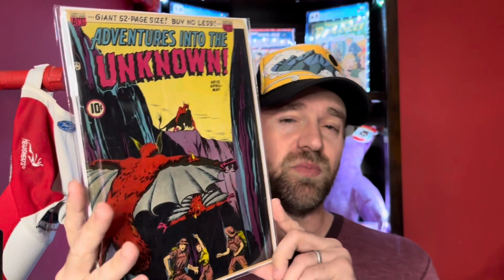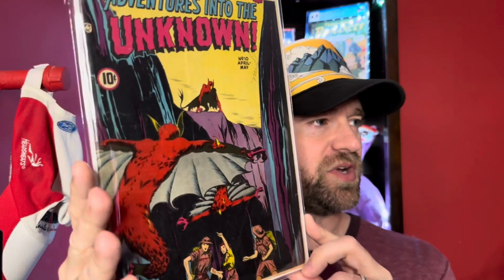Then last raw book, then we'll get into the graded ones, also from that Golden Age collection. This is Adventures into the Unknown number 10. And this would have been a little bit pricier book, but it is missing the centerfold, I believe. And so this one was $30.